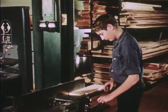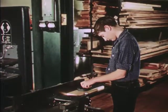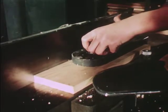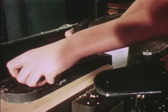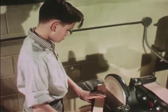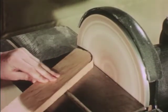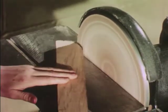Other machines in our shop help us and need to be used with care. When you use the jointer, be sure to use the protecting guard. And when you're planing, the pusher should be used as a safety measure. A disc sander is used for shaping and finishing operations. But let the sander do the work. Don't crowd too closely. And work on the downward side of the disc.